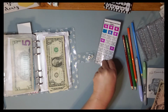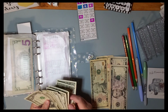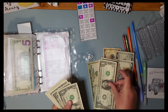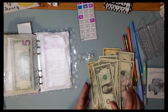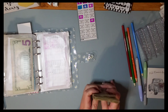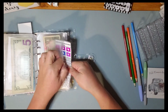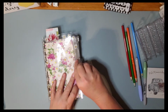So now this one by Budget with Cat has, let's see, need to change out all these dollars, 20, 30, 31, 32, 33, 34, 35, 36, 37, 38, 39, 40, 41, 42, 33, 44, 45, and 46. All right, that's it for this.